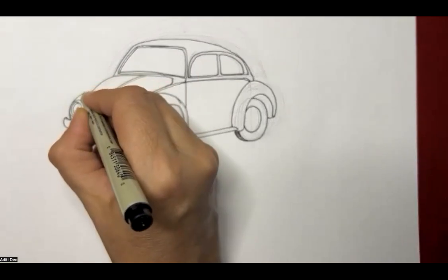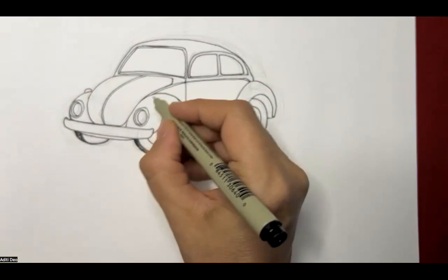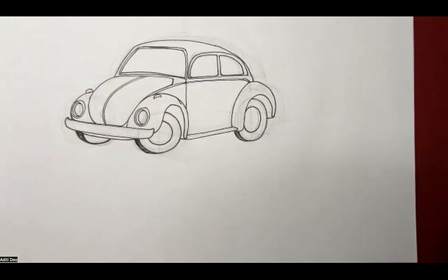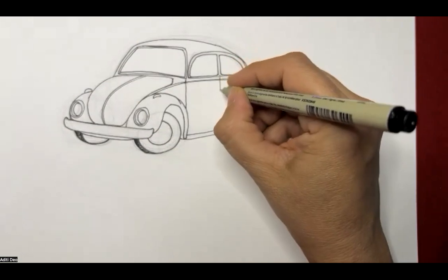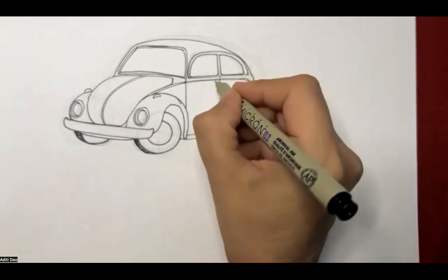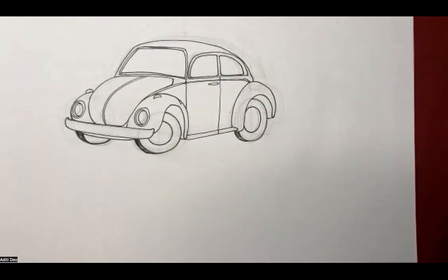Now the last part, we will put two lights on top over here. One is like that and one is right above here, like this. Draw a line from the center coming down. This is the door. So we will draw a handle which looks like this, like a flat teardrop shape here.